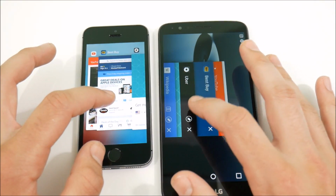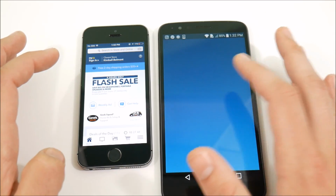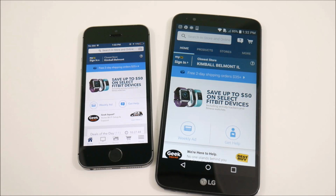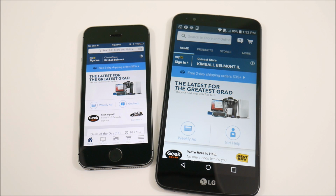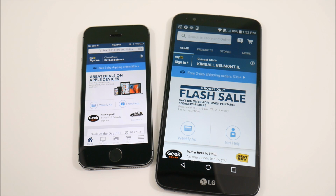Let's go into Best Buy. And you can see that was a reload for the LG. So this is a toss-up here in multitasking. Both are not incredible in the multitasking department, but I would probably think that the iPhone 5S is a little bit better. The LG in some areas, the 5S in others. I'm gonna call this one a tie, honestly.